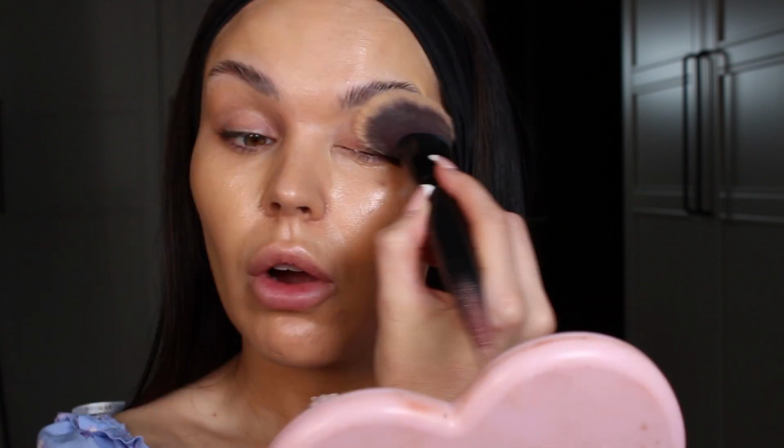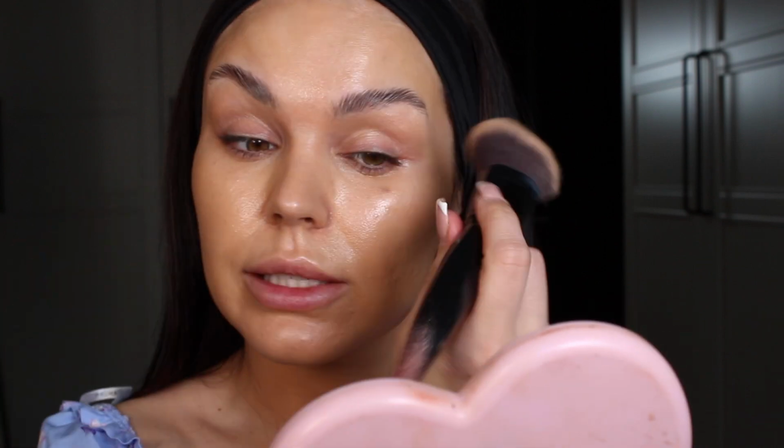I'm going to pop some of that on my eyelids as well, because I don't really do eyeshadow with this look. Kind of bronze a little bit, and I want to cover up those veiny eyelids that I've got. I'm then going in with bPerfect's Cream Bronzer in Pecan. This is great for any look. And like I said, because I'm not doing eyeshadow, this is going to be part of the eyeshadow.